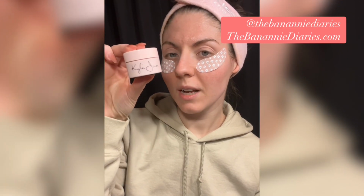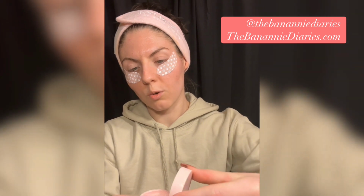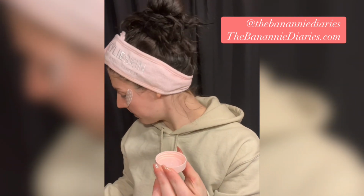To create this really beautiful light shimmer, I'm actually going to use, I don't think they sell this anymore. This is by Kylie Cosmetics. I absolutely love this. It's called Qveen. I bought a lot of these when they were available, so I still have plenty of them left. But this is just a really beautiful shimmer and I feel like it's just perfect. I think that there's enough in the cap for me to actually just use that.